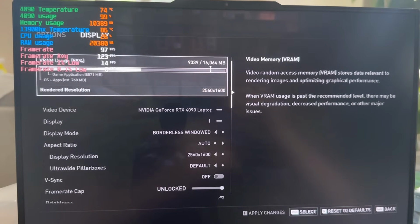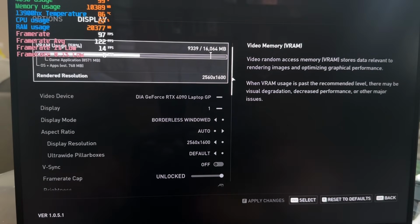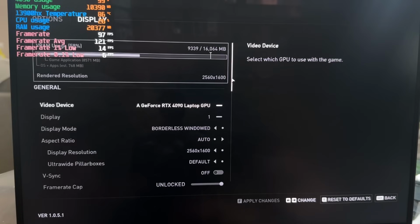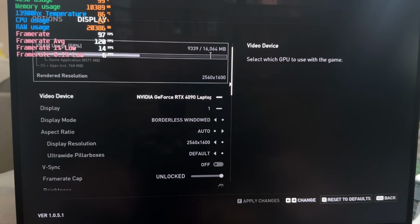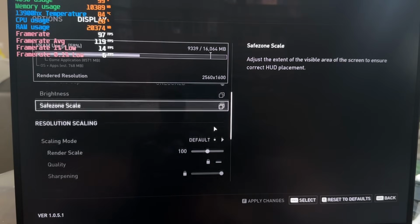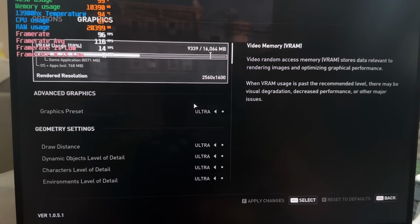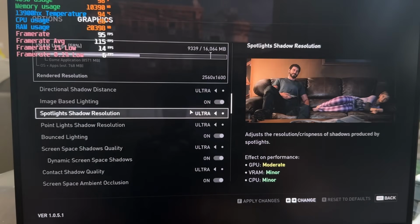Okay, we'll test one more game here in this video. In future videos, I'm going to do a full gaming spread on this laptop. I'll hook it up to an external display just so you get cleaner video. I'll do a 1440p monitor and a 4K monitor, but for now, we'll just see how this looks here. So we'll do 1600p here. Let's try Ultra and just see how it performs. It's pretty ambitious, but we'll see.